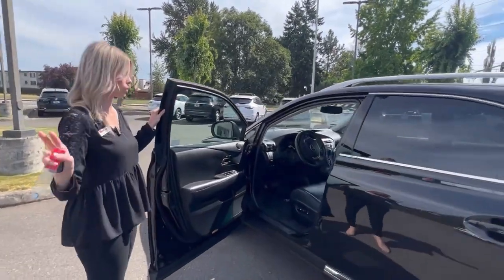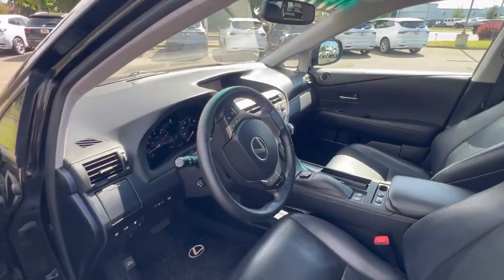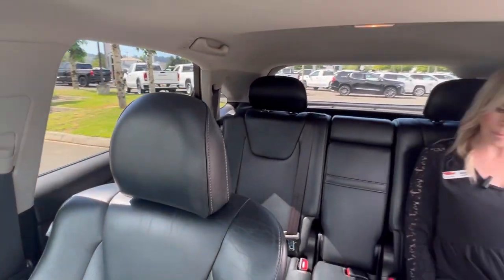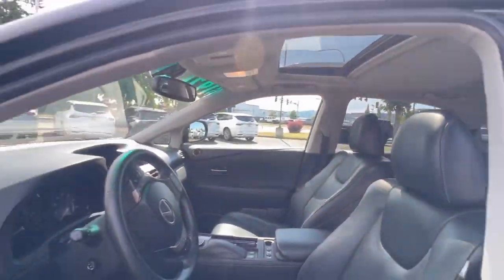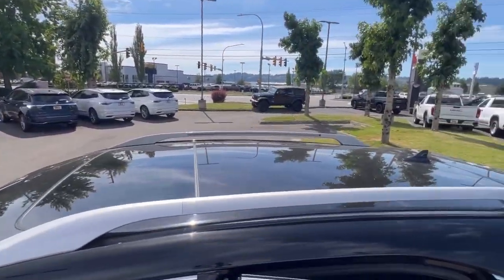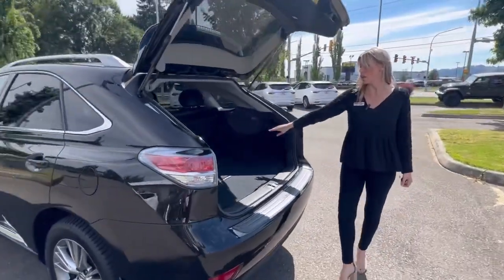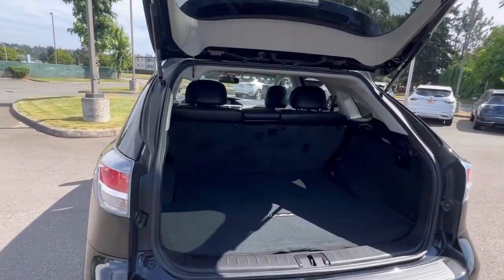It's super smooth. Go ahead and take a look at the leather interior. Got a sunroof in there. Really comfortable in the back seat for your passengers. It's only had one previous owner and does have a clean Carfax, which I love. So no accidents on it. Tons of cargo space. Very clean SUV.